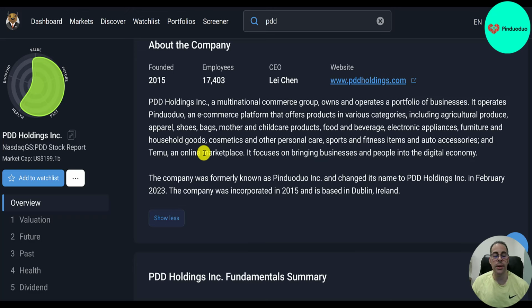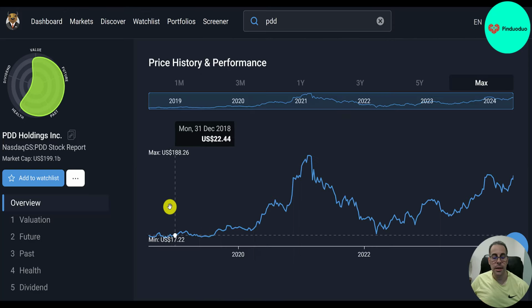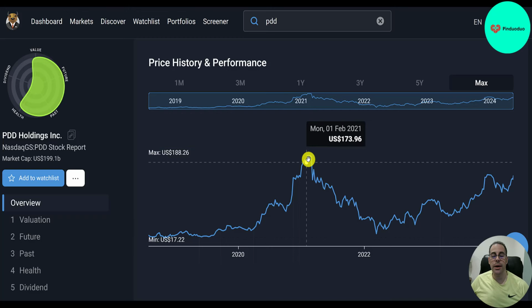They also have Temu, an online marketplace. It focuses on bringing businesses and people into the digital economy. They used to be known as Pinduoduo, changed their name to PDD Holdings. They were incorporated in 2015, based in Dublin, Ireland. Here's the stock price since they started trading. They started around $20 a share, then got close to $200 in 2021. 2 years ago, it fell to $25.